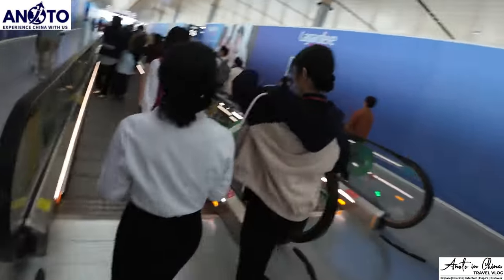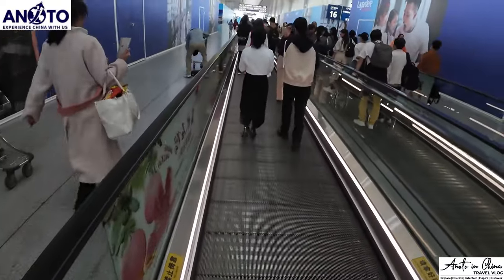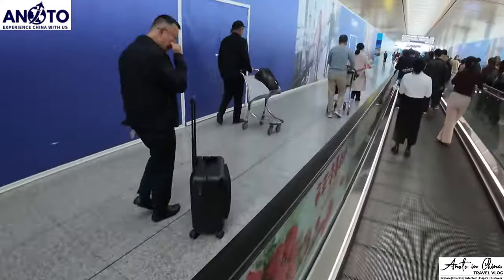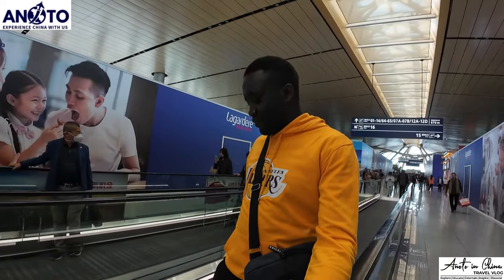If you are tired and you don't want to walk, we have this horizontal elevator. Just stand and they move. Just stand and move. It's amazing elevators. See these amazing elevators.